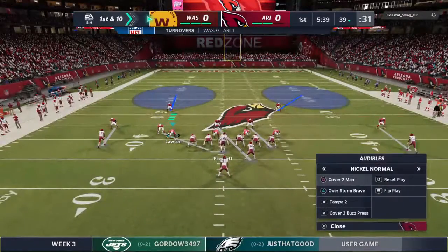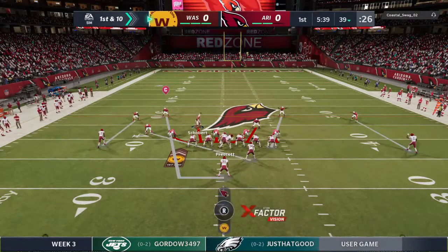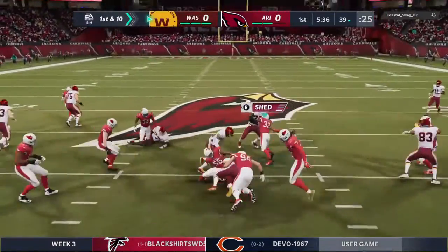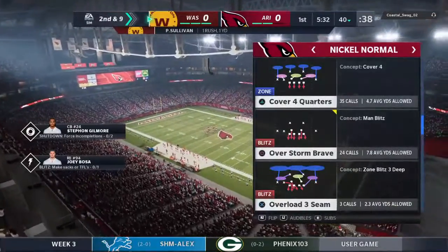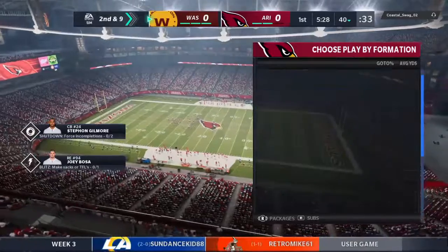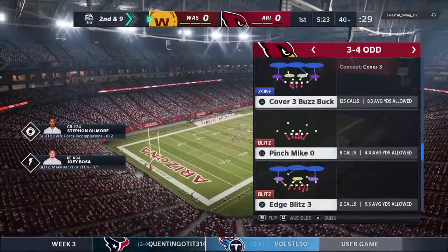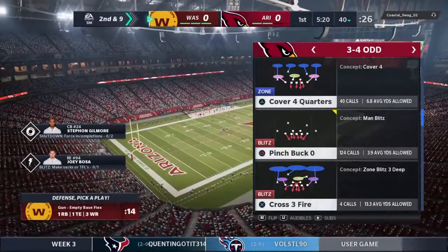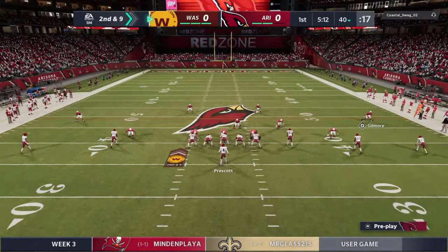Good starting field position for them here as they come up 1st and 10 at the 39-yard line. He maybe got a yard up to the 40. Defensively, we always know that he is tough in run support, and I think the way that he gets there is he understands what an offense is going to do before the ball's even snapped. A great job of scouting prior to the game, then reading, reacting, and taking the right path to the ball carrier. The run only got a yard.